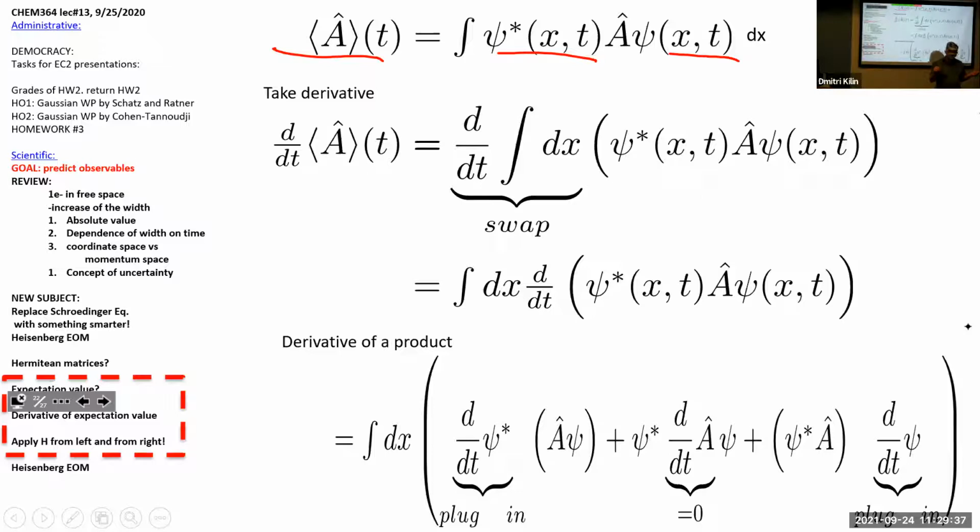So therefore, we are coming to a question: if it is possible to predict the result without knowledge of the wave function, is there any trick to avoid it? And there is an idea to assume that we know the initial value of the observable and then find the observable is a number.